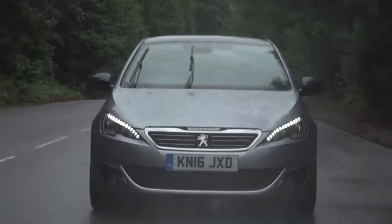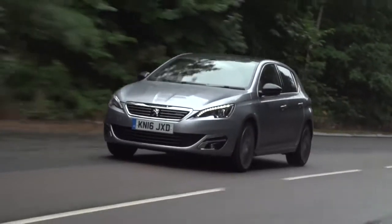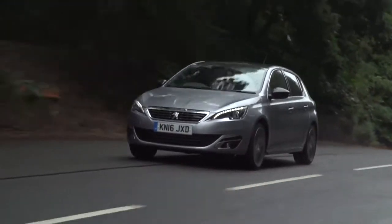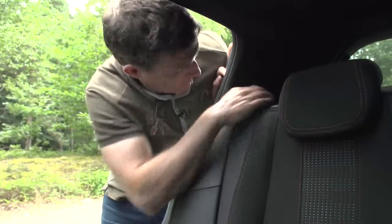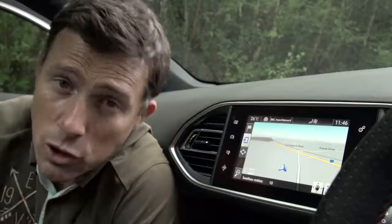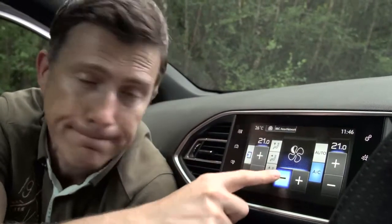On the whole, the Peugeot 308 is an excellent small family car, but it does have some annoying traits. Here's five. Depending on your ideal driving position, the dials can be obstructed by the steering wheel. There's no rear seat belt keeper, so when you put the seats back, it snags. Want to adjust the climate control? Well, you can only do it through the touchscreen, which is a little bit awkward while you're driving.